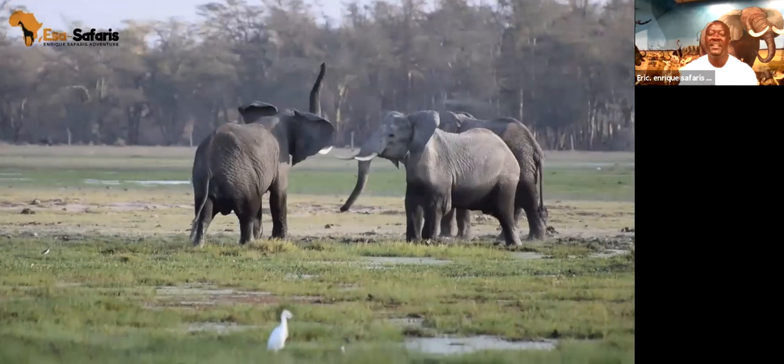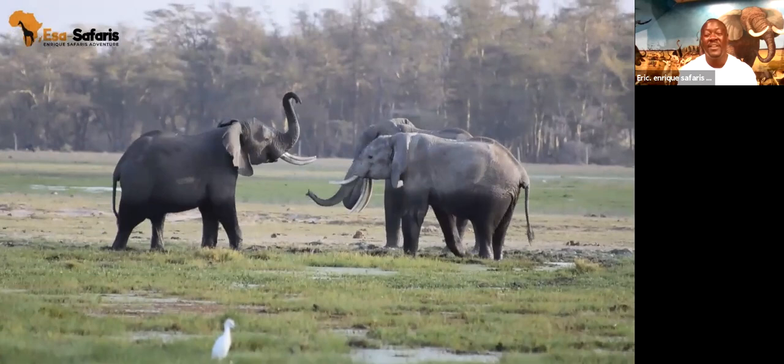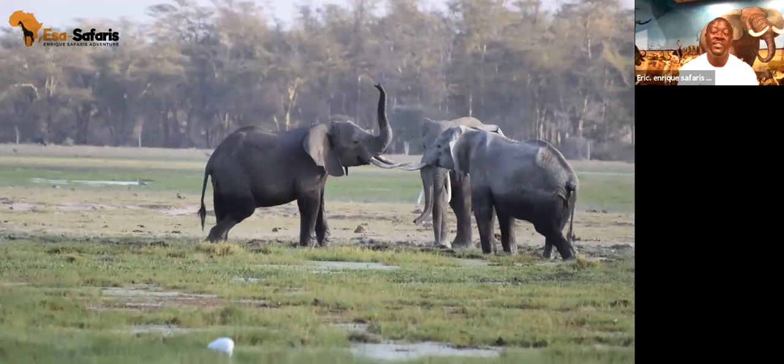We have so many families. Right now in Kenya, cases of poaching have gone down. So in the last 2 years, we've had an increase of elephant population, which is good news to so many people who love wildlife and conservationists globally.